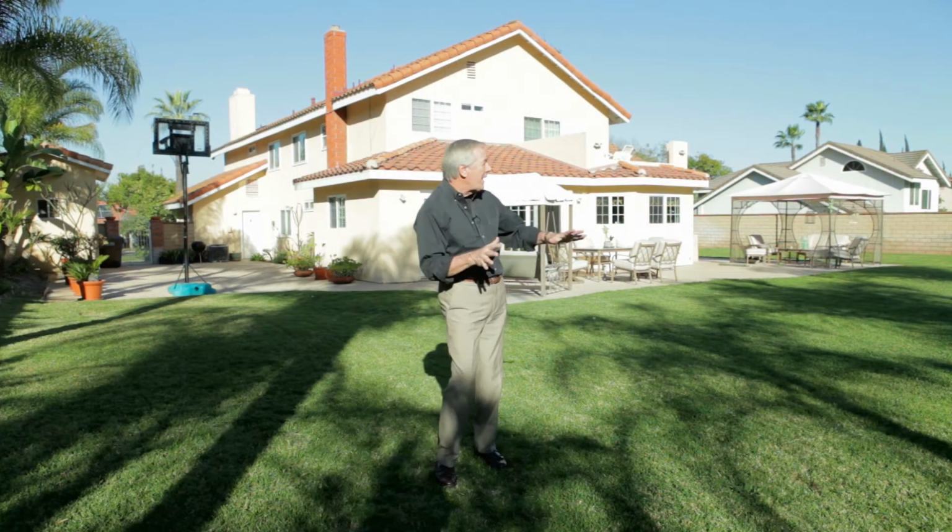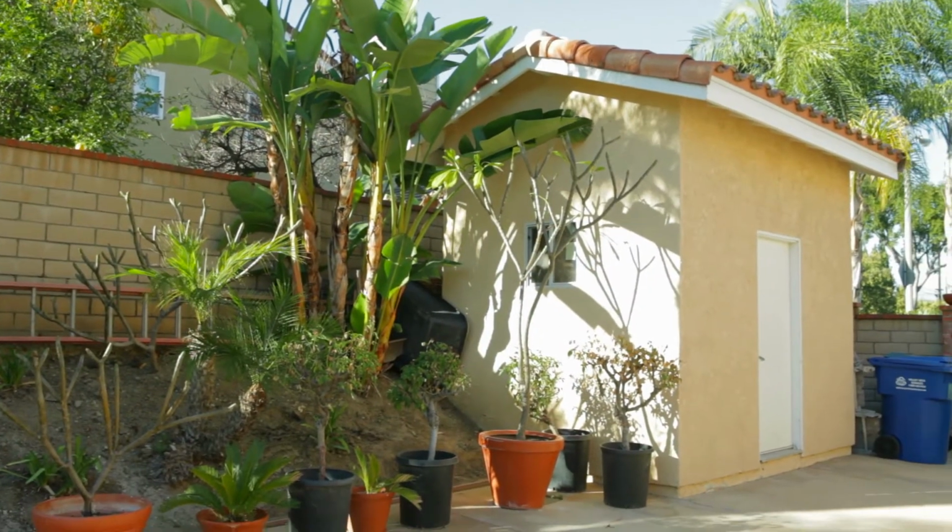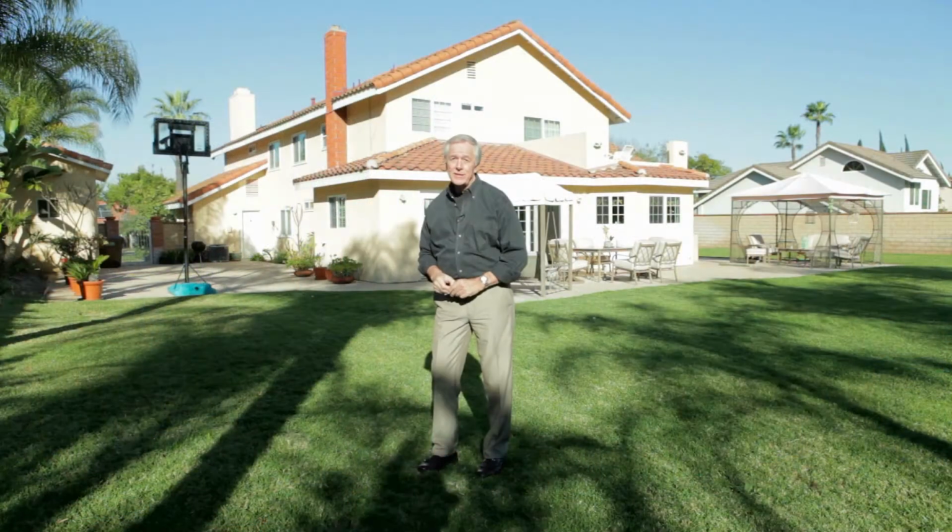It's a large, flat area that encompasses more than 2,000 square feet, and the current owner did a tremendous amount of work to make this look and be the way that it is. That begins with building a gardening and tool shed over here to the side that is about as nice as you'll ever find for a gardening and tool shed.